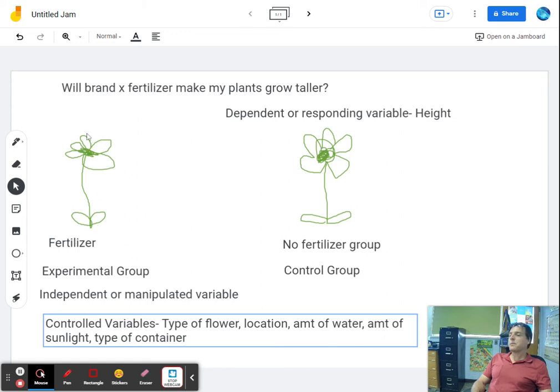So, let's pretend this was a Jaden flower, and this was a Sarah flower. Would it be fair to say that possibly, no matter how much fertilizer I gave the Jaden flower, it is just not going to grow as tall as the Sarah flower because the Sarah flower just inherently grows at a faster rate? Would that make sense?